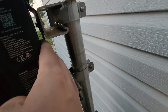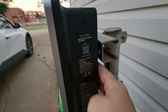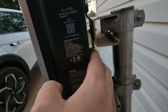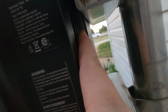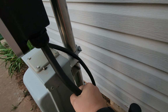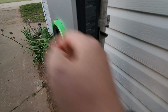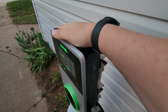Oh, see, this is noticeably cooler now. I mean, it's still hot, but I can keep my finger on it now. See? I couldn't keep my finger on this before. Okay, that is getting kind of warm. The cable is just warm. I wouldn't say very warm. But this unit is noticeably cooler than it was.